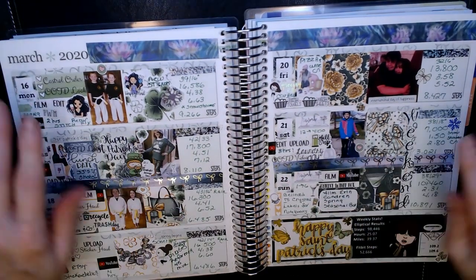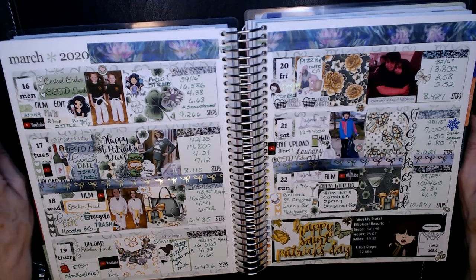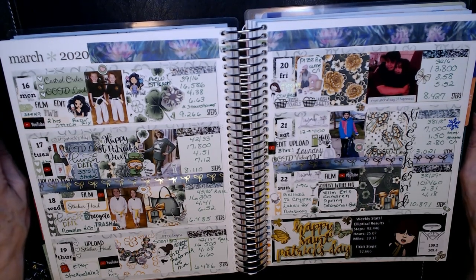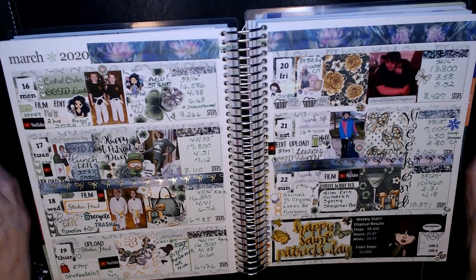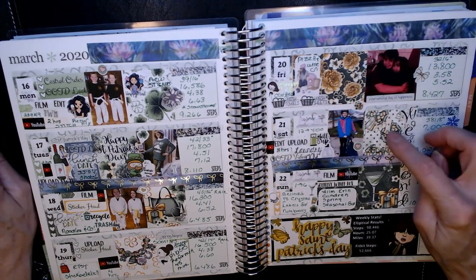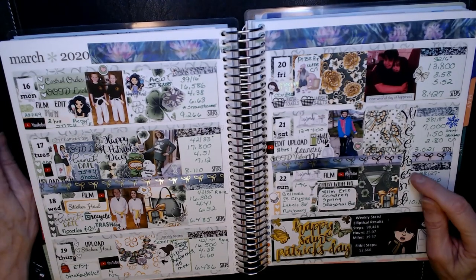Alrighty, so I am back with the finished spread right here. So again, the kit that I used is from Jump To It Designs. It's a St. Paddy's Day kit, and I used it for St. Paddy's Day week in March 2020. This kit was actually made for the Erin Condren horizontal planner, so I didn't have to fiddle with any of the full boxes. They were all made just to fit right in the box.